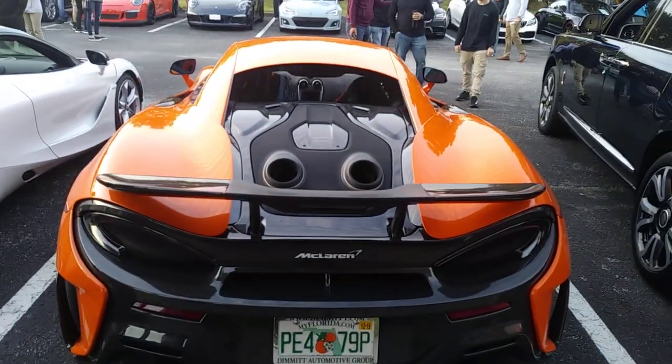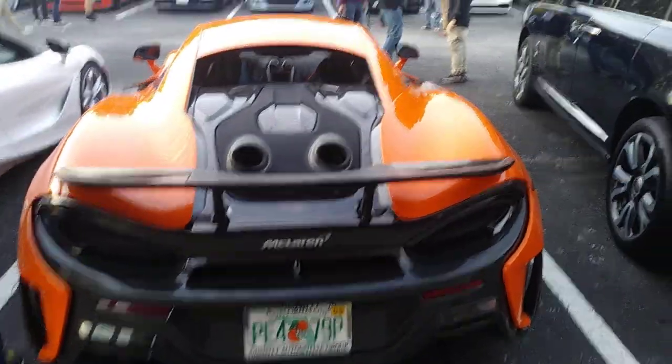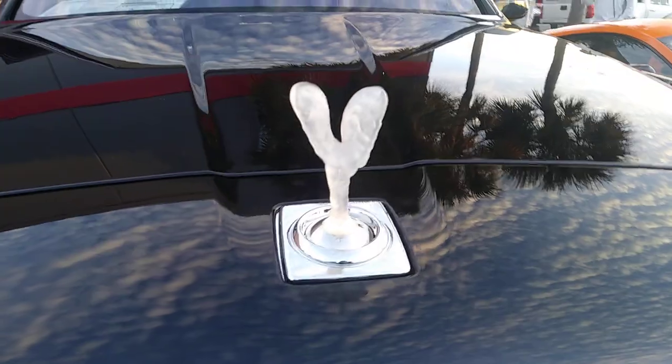That is insane. I've been walking by it thinking it was a 570. It's a 600LT right next to Rolls-Royce Cullinan. Look at that interior there. And then it doesn't get better than that. Look at that Spirit of Ecstasy there.